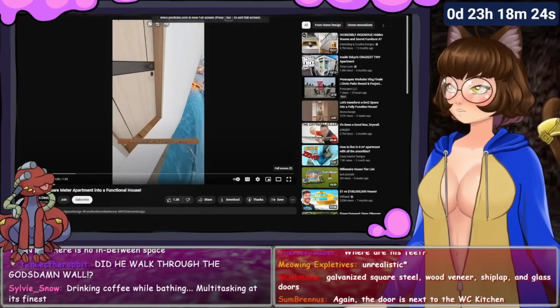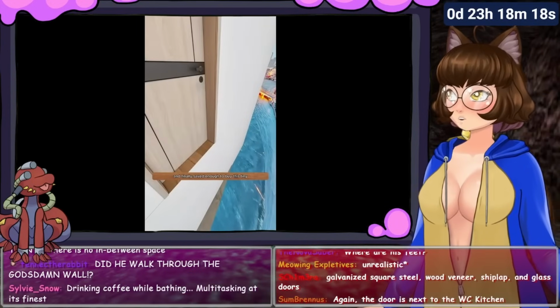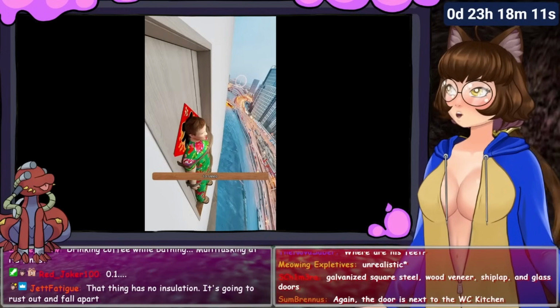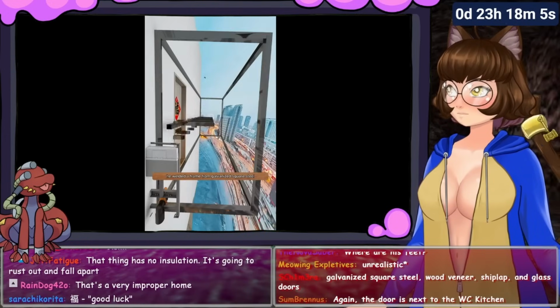How to design a 0.1 square meter apartment into a functional house. Liam worked hard for 10 years in New York and finally saved enough to buy this tiny 0.1 square meter apartment. Every night, he had to tie himself to the door with steel wire to sleep. Eventually, it broke down and needed to be absolutely redesigned. Firstly, he welded a frame from galvanized square steel.